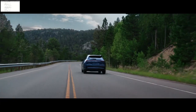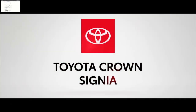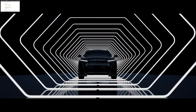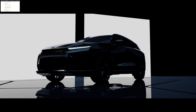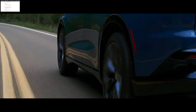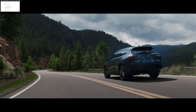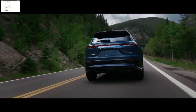Let's talk about the package, folks. Now, when it comes to style, the Toyota Crown Signia is in a class of its own, folks. Elegance. An exterior that comes with a combination of factors. It's a wide stance, which is nice. It's distinctive. 21-inch wheels. Daytime running lights, which look awesome, sleek, and sexy. A bold geometric grille, which is nothing but allure, folks. This is functional, and it's also aesthetically pleasing.